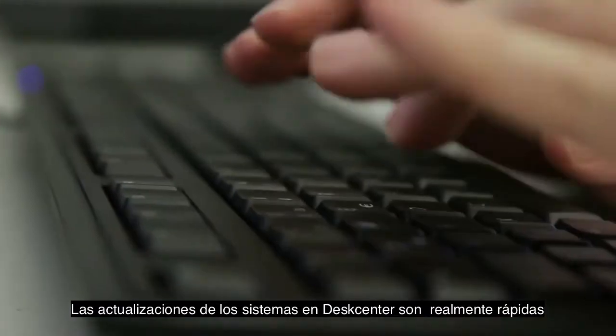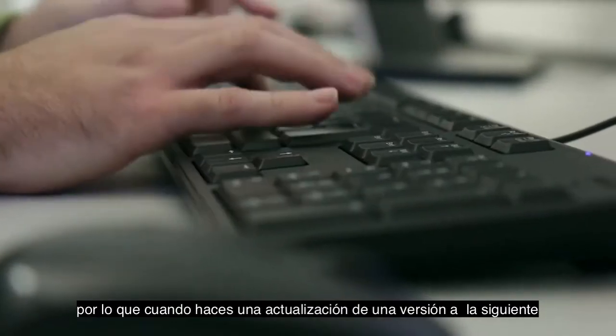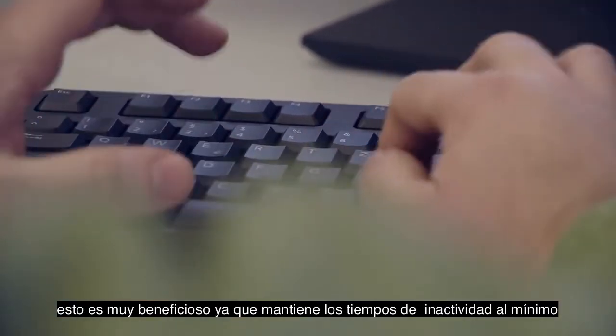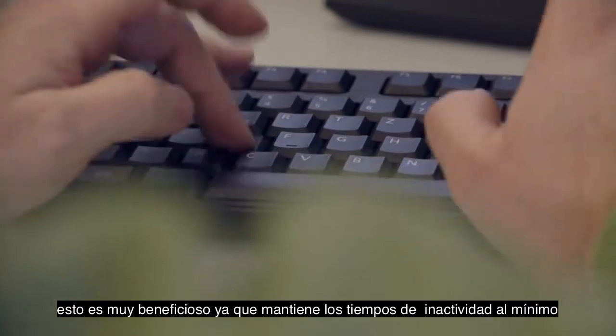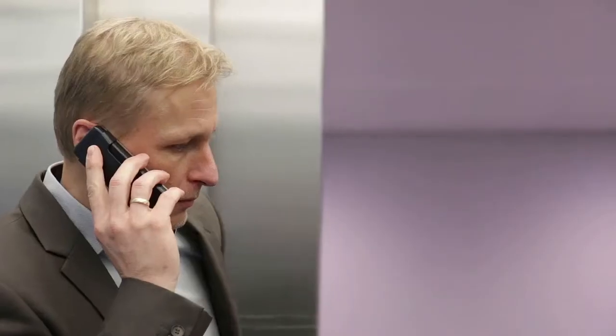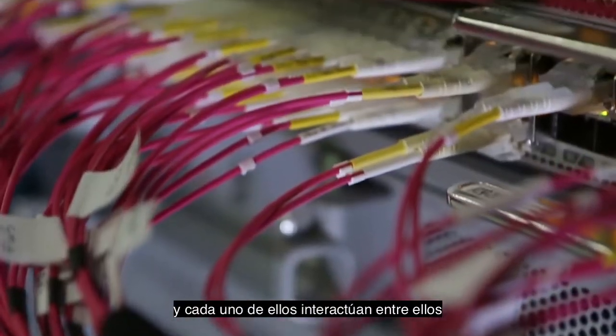Updates to Deskcenter systems are very quick, so when we do an update from one version to the next, it's all done within half an hour. This is very beneficial as it keeps downtime to an absolute minimum. The whole asset management system is centralized here. And what makes Deskcenter great is that it has a lot of modules and all the modules interact with each other.